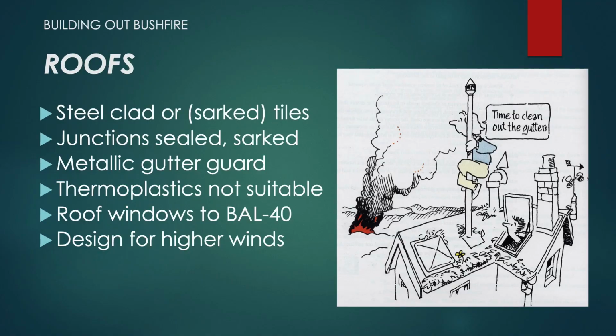I personally would never put a tiled roof in a high or extreme bushfire area, but they are permitted because they're totally relying on the sarking behind for fireproofing. Because if you remember that we've got extreme winds, gaps no more than 2 millimetres, every tile in those winds is going to move, and likely, apart from needing to tie down every single tile, they are likely to allow embers to get in. I personally wouldn't take the chance.